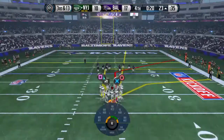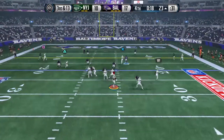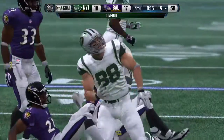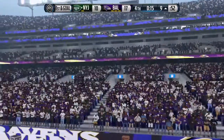Huge third and long coming up, and they're certainly in four down territory as well. Smith's gonna take it from the gun, looking to the right side and throwing. Elam is there and makes the stop. Just when it looked like the defense had figured out a way to stop this offense, well, they give up the conversion, and now backs to the wall.